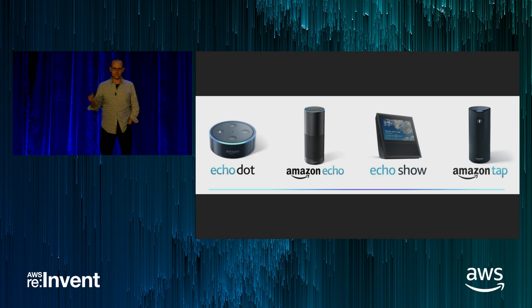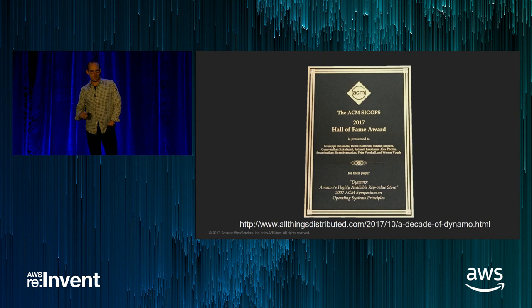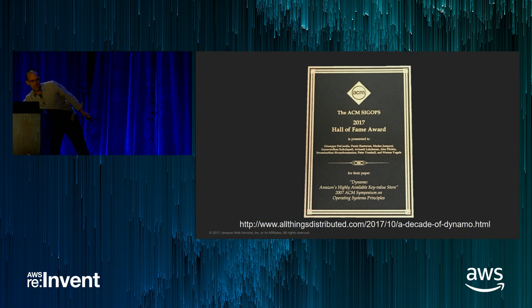And I just want to give a quick shout out to the authors of the Dynamo paper. It was just honored with an ACM Hall of Fame award as one of the most influential operating systems papers. Okay, so that's great for what Dynamo did from a technology point of view. That's not the only thing that you have to worry about when you're running a big database.